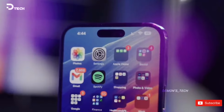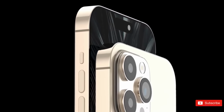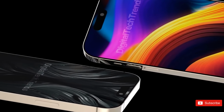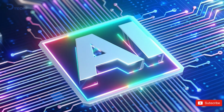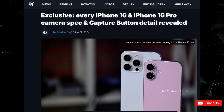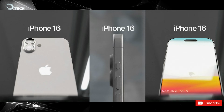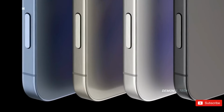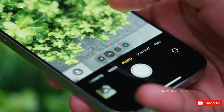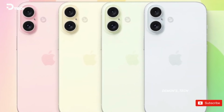Alongside confirming earlier rumors regarding the Pro versions, Apple Insider has also shared information about the cameras on the standard models. The standard iPhone 16 and its larger Plus version are expected to keep the dual camera setup on the back, much like the iPhone 15. The camera arrangement has shifted back to a vertical alignment, reminiscent of the design seen before the iPhone 12.